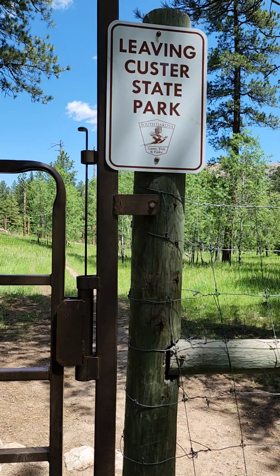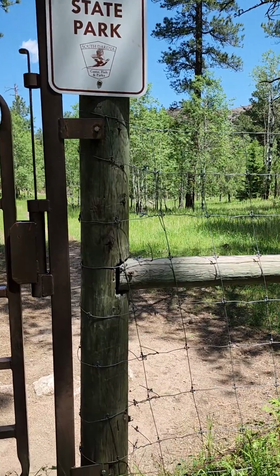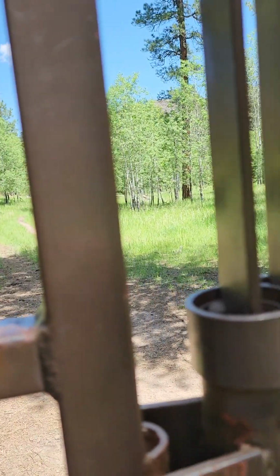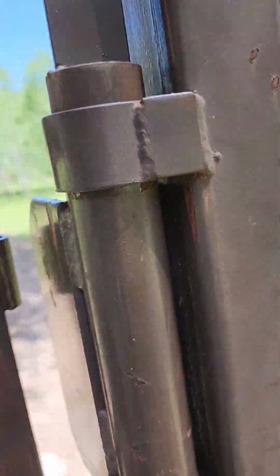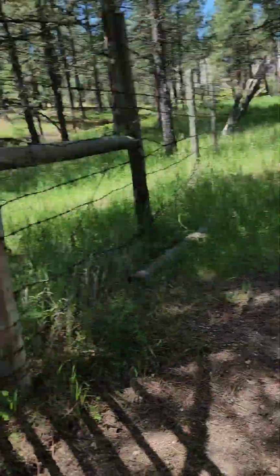Just after the hail, we've made it here. Leaving Custer State Park. I have been in Custer State Park since the beginning of my trip. Well, after Wind Cave. Wind Cave was short though.